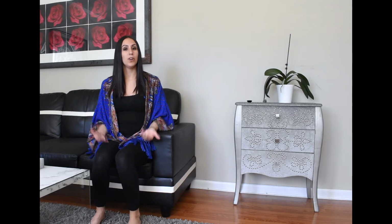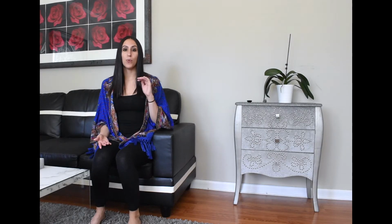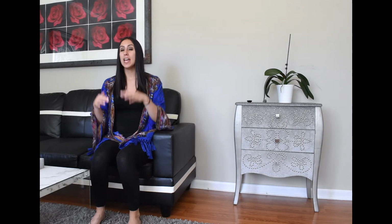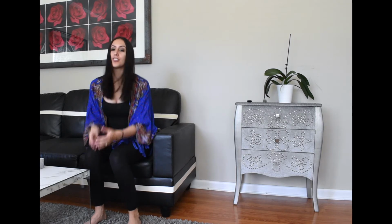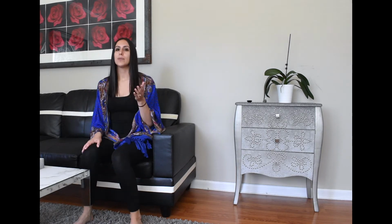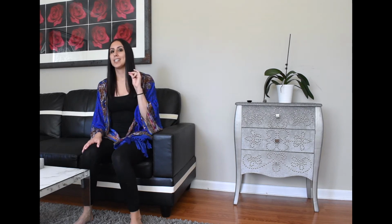Last but not least, you could also sit on a chair or you could sit on your couch, but only use your couch if it's not super soft. If it is a really soft couch, your hips will kind of sink down and it might bother your low back to sit like that for a while. So I would suggest either using a chair, or if your couch doesn't have too much give to it, then that's okay.